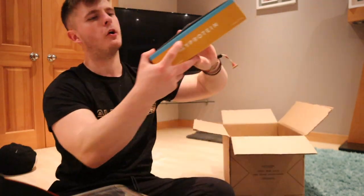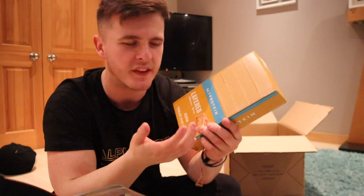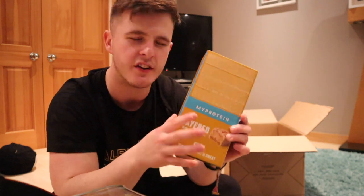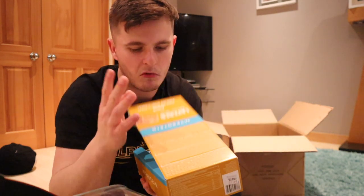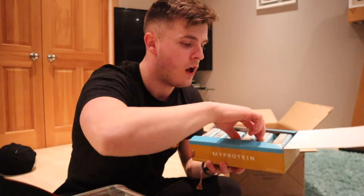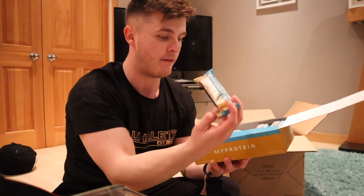What's the macros? Next up we have the newly named layered bars. These are actually the 6-layer bars. They renamed them the layer bar. I think it kind of went with the whole MyProtein X co-op thing. They rebranded them. I liked the packaging before, if I'm honest, but this is cool too. These are the 6-layer bars, or the layered bars, in the white gold flavour.